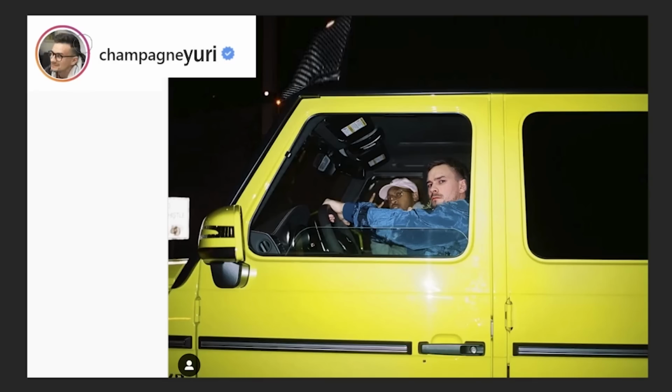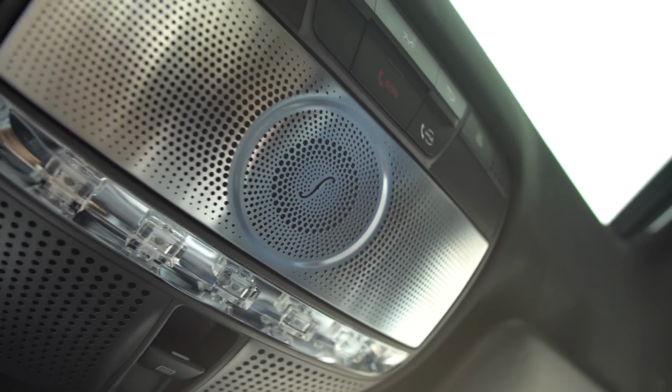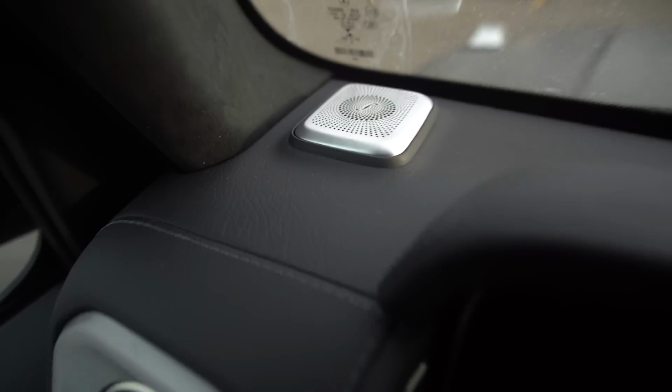For my Drake photo. And if you buy this SUV, you may care about towing 7,700 pounds. Very respectable. Sound system's pretty booming. Burmeister. The speaker grills look amazing. My favorite one is right up here. Oh, I like the square ones on the dash. Well, that's pretty cool too.